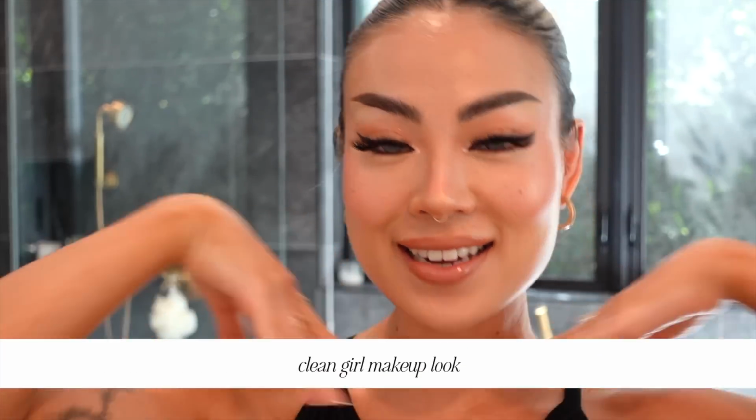This is my clean girl makeup look, but this is my rendition because I feel like I added a little bit more drama with my liquid liner, of course. But basically, I love it because it makes your skin look really dewy and healthy, and just that glow and that flush of color and that contour and that highlight. So I feel like the skin and this look is perfect for summer.